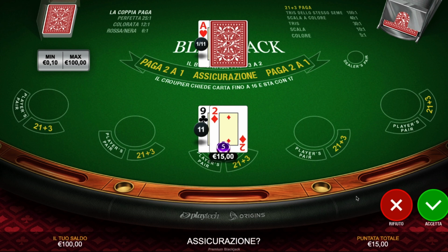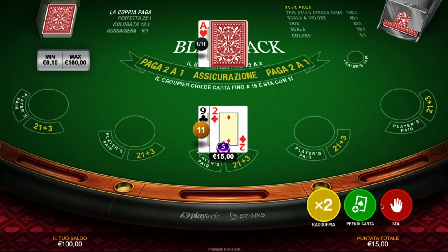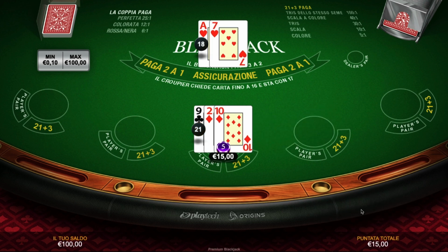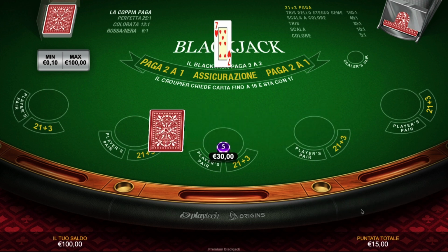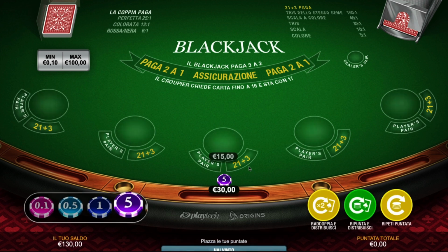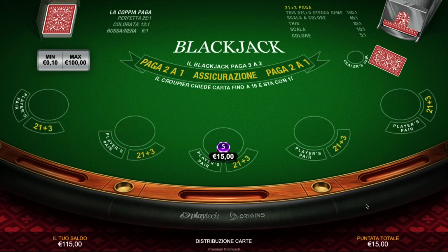We don't use insurance as usual. With 11, we should double down, but this time I don't feel like it, so let's just hit. We should have doubled with a 21. See, we should always follow the chart. Oh well, at least we won. A win in the bag. Good. Let's continue. Another 15 euros.